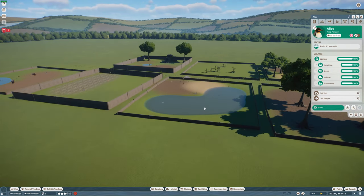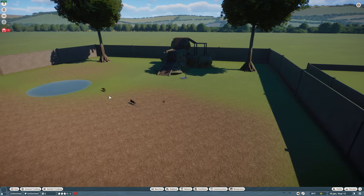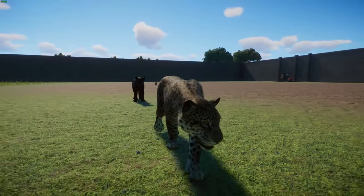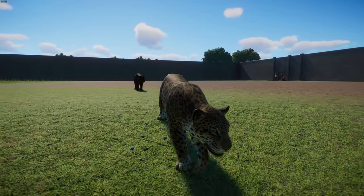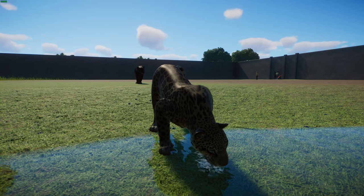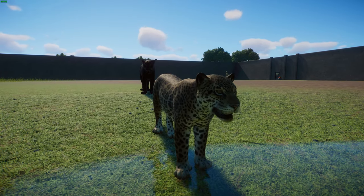So we have got Panthera onca augusta. And you know what that means? That is the giant Pleistocene jaguar. This is an extinct subspecies of your normal average jaguar. These guys only became extinct around 10, 11,000 years ago.